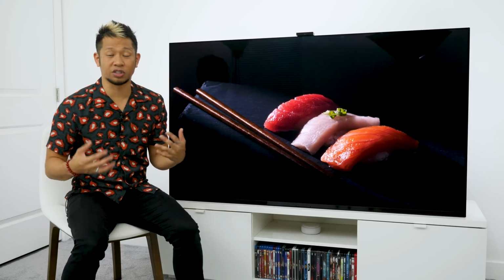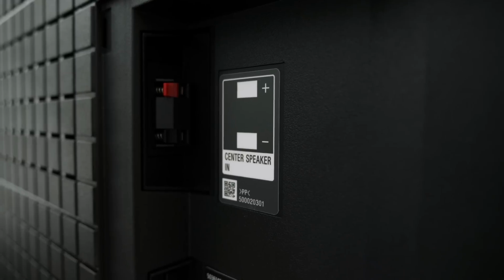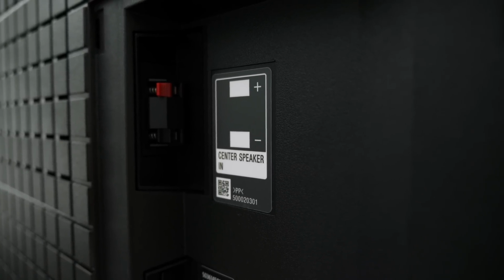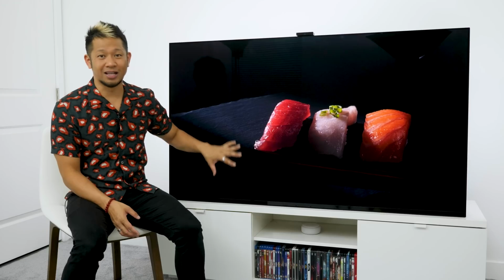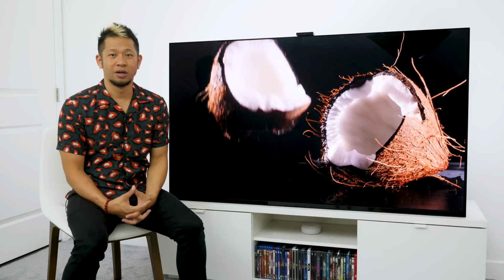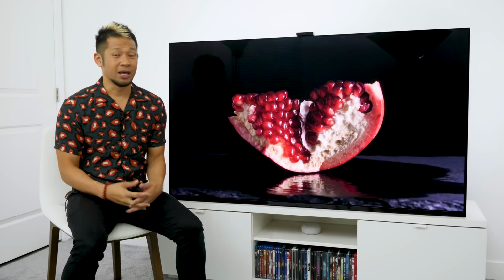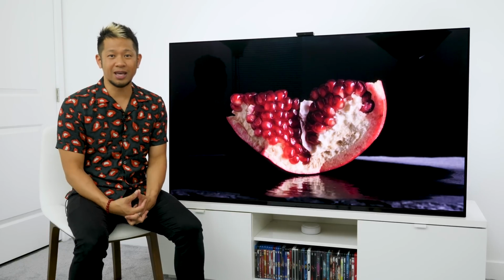It can also be part of a surround sound system setup by connecting audio wires directly from the TV into a receiver, and then the display can act as the center channel of audio for you. Sony has one of the best sounding TVs without any additional hardware, and this holds true again with the A95K.